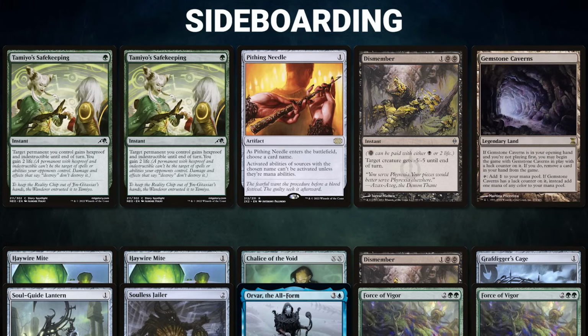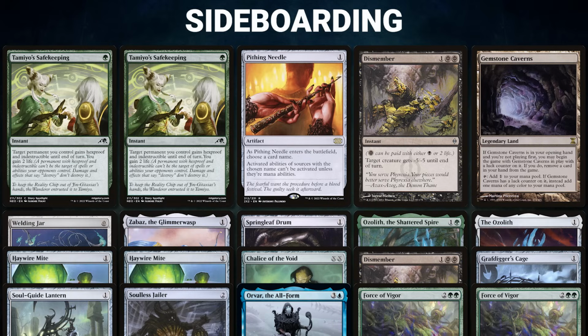Things I'm taking out, some of the Urza Saga targets that I don't need as much in the matchup, and then trimming on some of the legendary stuff just to make room for the other effects I'm bringing in.